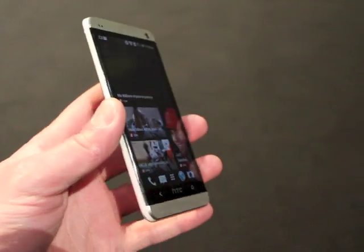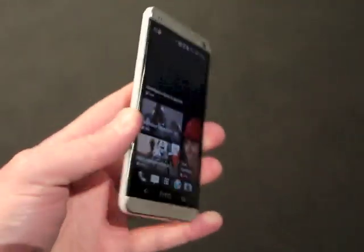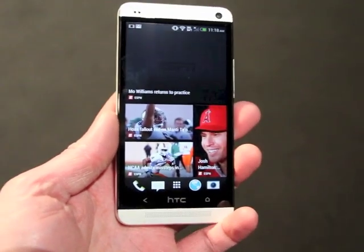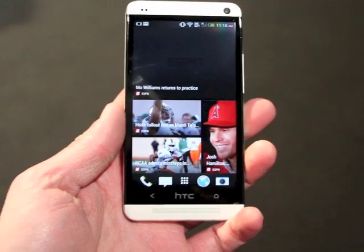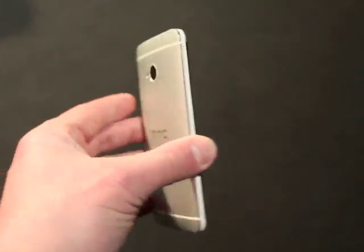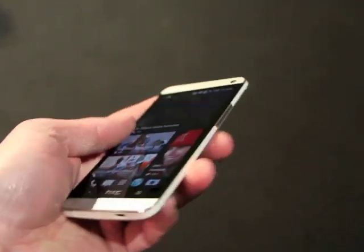It's a brand new flagship smartphone for 2013. Very attractive and pretty piece of hardware. We've got a 4.7-inch display here. It's an HD screen. It's got a milled aluminum body. It's very thin and very light, as you can see, using micro USB on the bottom.